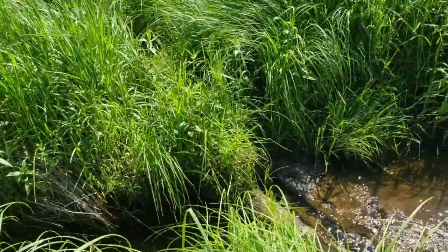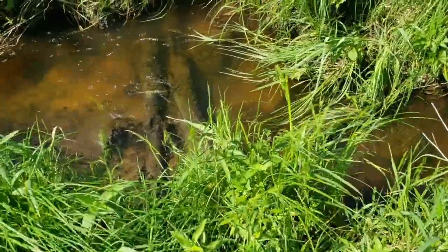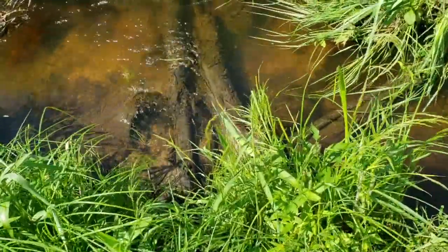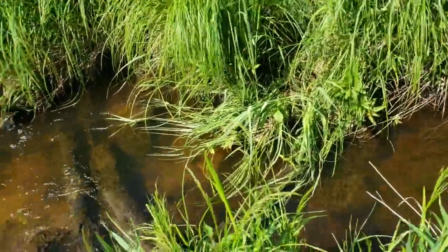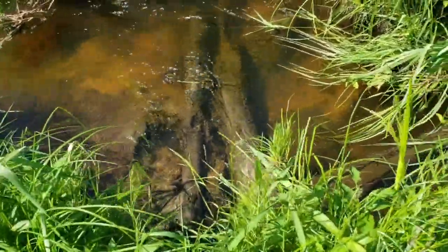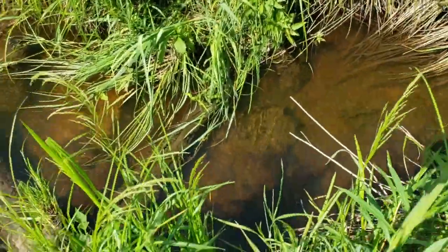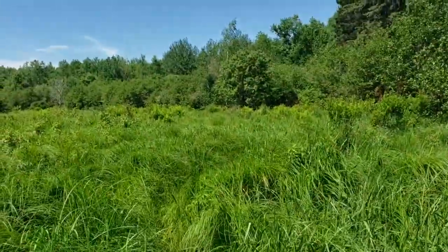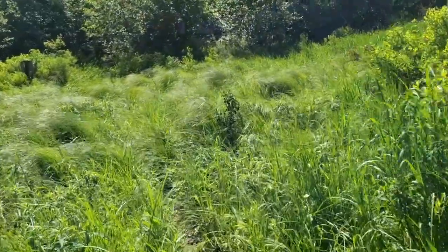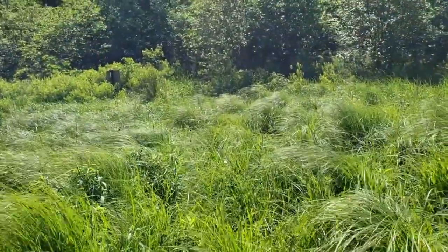Okay, time to shut down. I'll give you the report. Well, I made it across. I ended up not using the log because it looked slippery and I couldn't step onto it. Oh, look at those rocks. I could have used the rocks. They look slippery too, but it's narrow enough here that with long enough legs I was able to just jump across. Okay, let's head into the woods and see what we got.